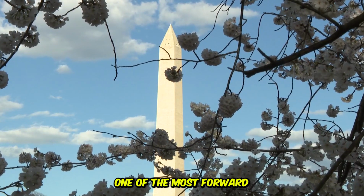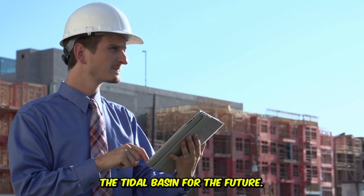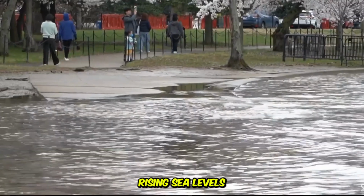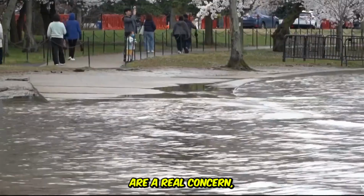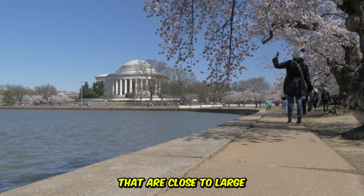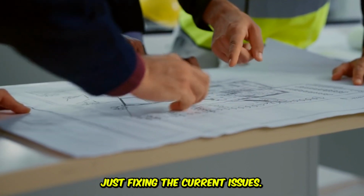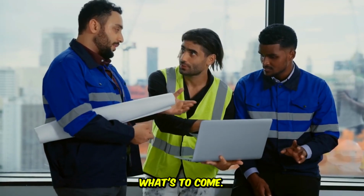One of the most forward-thinking aspects of this renovation is how it's preparing the Tidal Basin for the future. Rising sea levels are a real concern, especially in areas like Washington, D.C., that are close to large bodies of water. The engineers working on this project aren't just fixing the current issues. They're planning for what's to come.